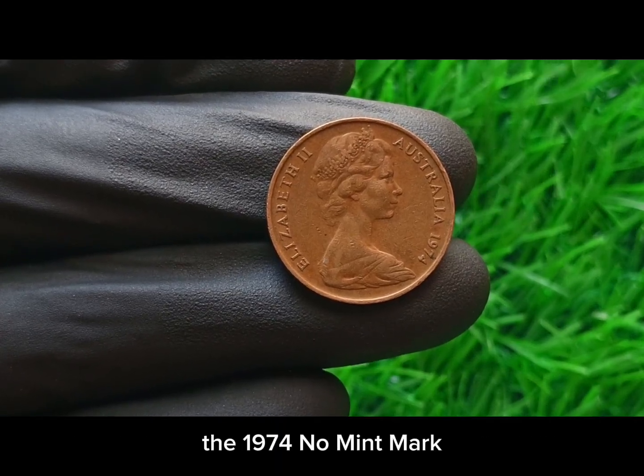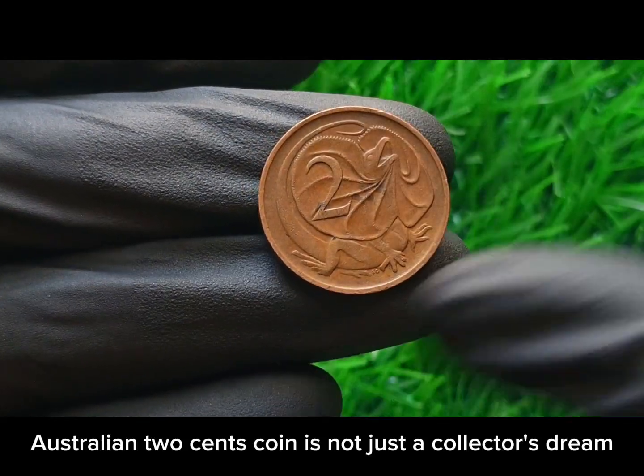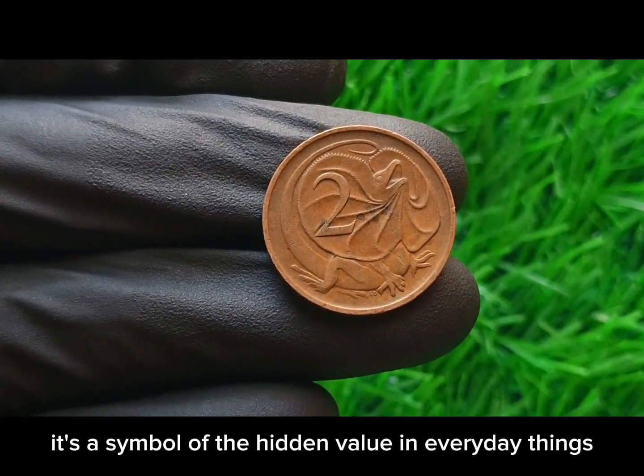The 1974 no mint mark Australian 2-cent coin is not just a collector's dream. It's a symbol of the hidden value in everyday things.